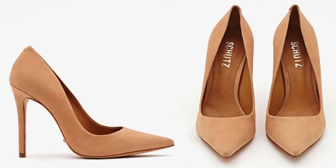I think the brand Shoes of Prey or Schutz, they make really great shoes as well. They're more in the $200 range. I mean, they're not $1,000 like the Gianvito Rossi, but they're still gonna give you that look. And they also have really great ankle strap options as well.